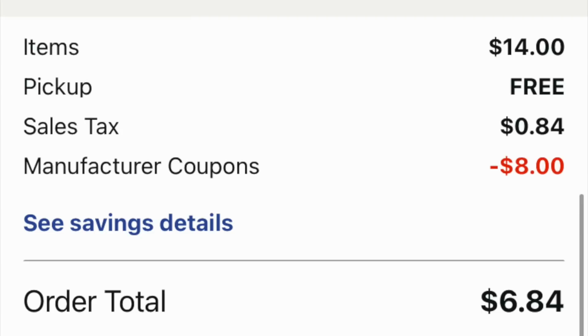So our overall basket is $14 on the nose, 84 cents tax, free pickup. The $8 of coupons are off right there for a subtotal of $6.84. If you want to use $5 in Walgreens cash, pay $1.84 for the 5. I think that's a super smart move. Unfortunately, you're getting nothing back like points or anything like that with purchasing these shampoos. But I know a lot of you love the Garnier line, so a way to get some inexpensive shampoo with the curbside feature.